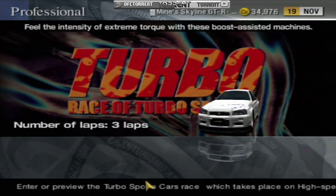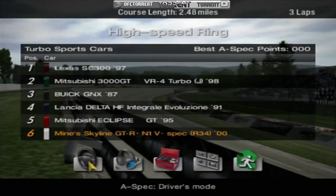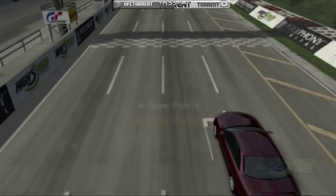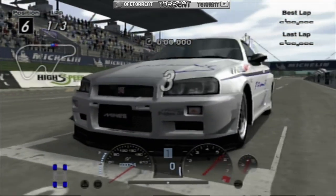High Speed Ring. Ooh, this is going to be lovely. Nice bit of a top speed circuit. High Speed Ring being one of the original tracks. So there's a 3000 GT VR4 Turbo. Oh, there is an Eclipse in this. There's a Lexus SC300, which is definitely not turbocharged in any way.